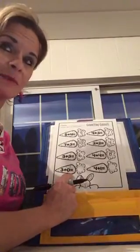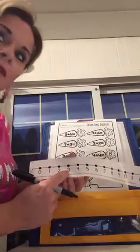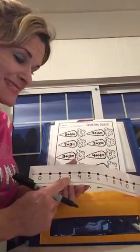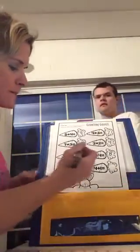Hey, this one's interesting. It says we have 3 bunnies, and then we didn't get any more. If I was using a number line for this strategy, I would start on the 3, but because I'm adding 0, I don't go anywhere. So I still have 3 bunnies wanting to nibble that carrot.